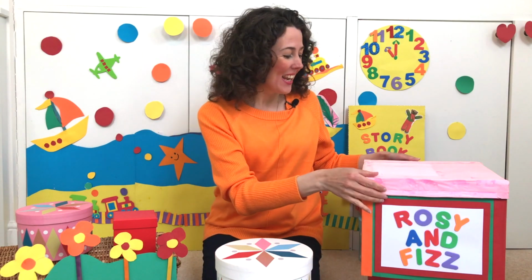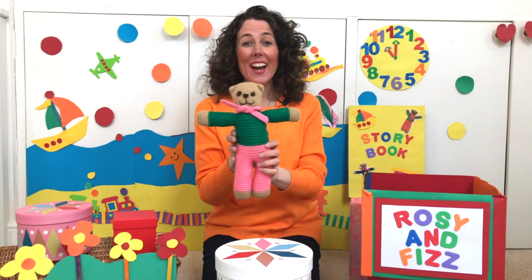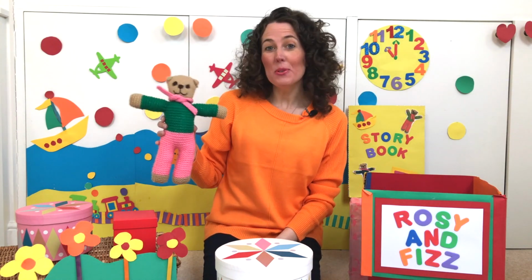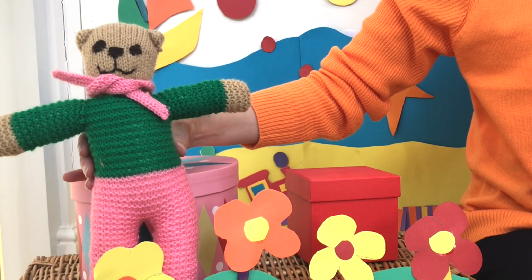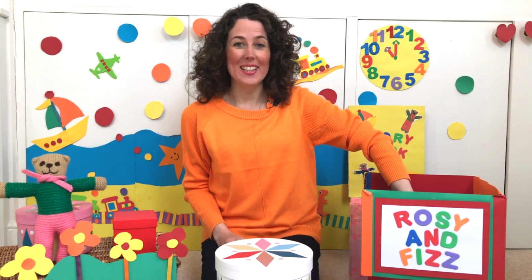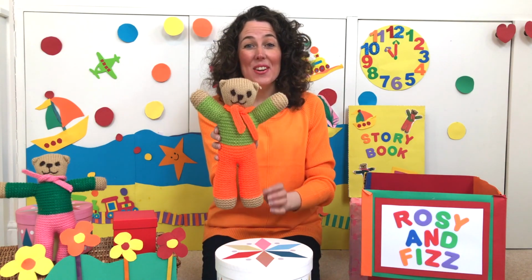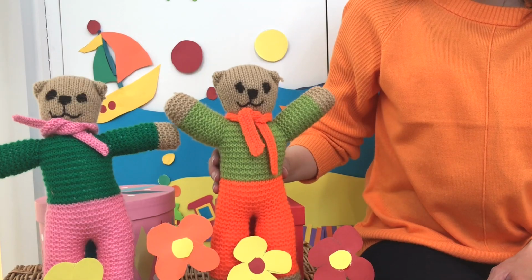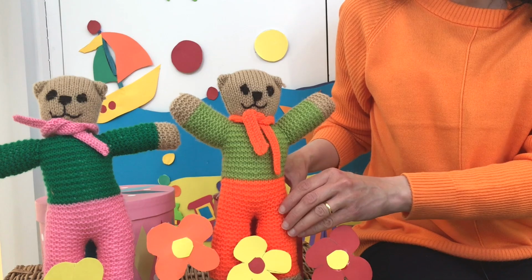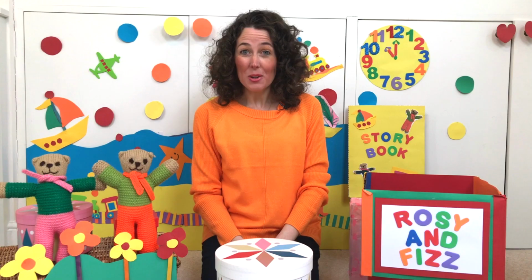Hello, my name is Lucy and this is Rosy. Hello Rosy. Let's put Rosy here. And this is Fizz. Hello Fizz. And Rosy and Fizz have been very busy today playing with their toys, and inside their toy box are lots of clues for today's story. Shall we have a look?